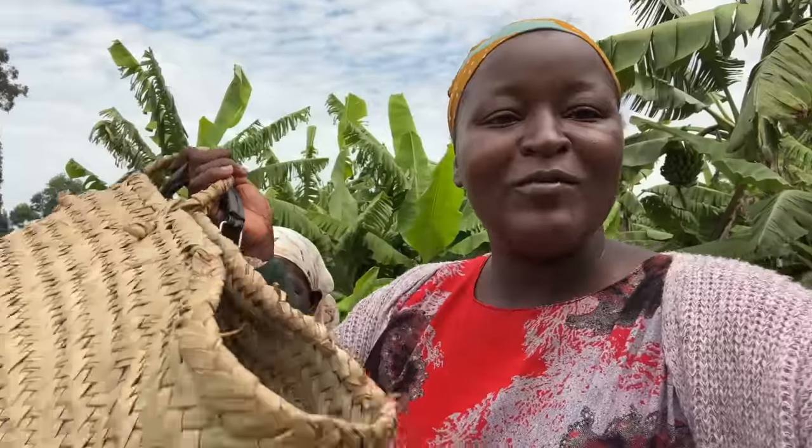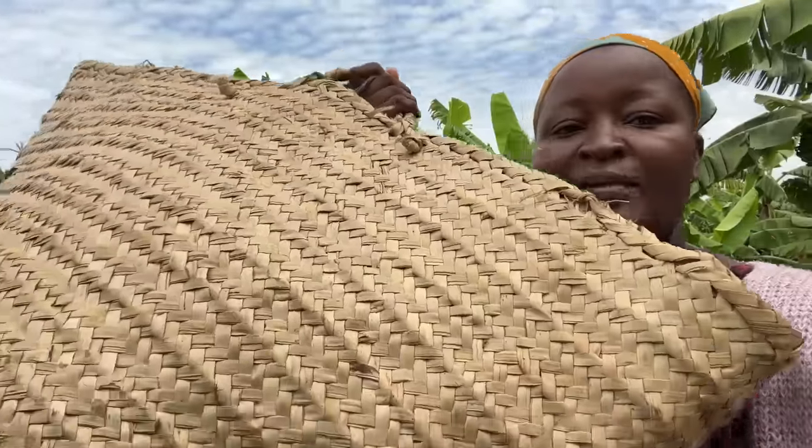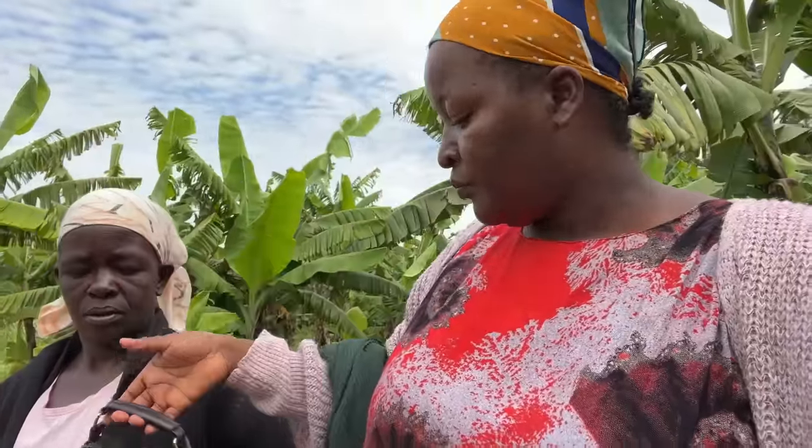So we are going to buy groceries, clothes. It's a market day in our village. So we're going to get a motorcycle to take us there. People from different villages come to meet there, buy and sell goods. I'm going with this basket, an African Makindu basket. It's made from palm leaves, and a small bag carrying some money.